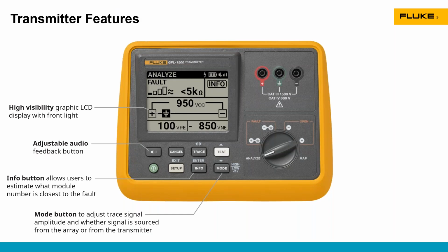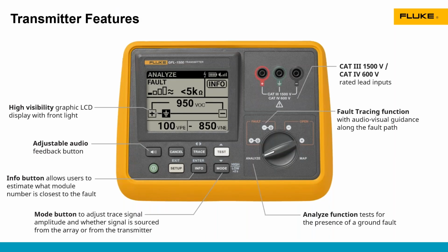We also have the mode button that allows us to switch between the different operating modes of the transmitter. Then the functions of the transmitter. Analyze is the first one. It does voltage measurements and determines if there is a ground fault in the array. We'll get more into detail on these functions in a minute. Then the fault tracing function allows us to inject a signal onto the system, and use the transmitter and the signal tracing clamp to trace the exact location of that fault.